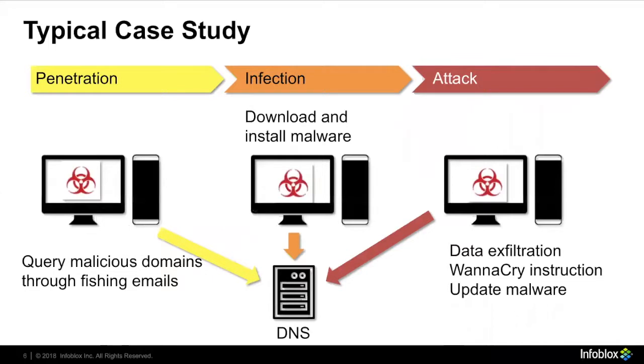Let's take a look at this picture, how DNS plays a role in those kinds of attacks. In the very first stage, the bad guys will send you malicious emails with phishing links. When you click those links, you actually trigger a DNS resolution. Then you move to the second stage, to download the binary and install the malicious malware on your system. That also goes through DNS for resolution. At the time of attack, they will use DNS to resolve the domain name, to get command and control, to send you WannaCry instructions, to do data exfiltration, or to update malware. So if we can secure DNS, it's clear the network can be secured in the first place.